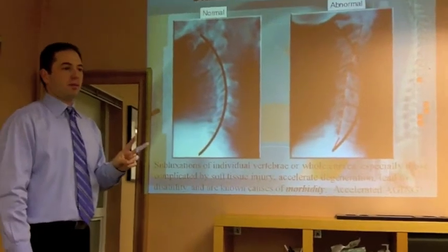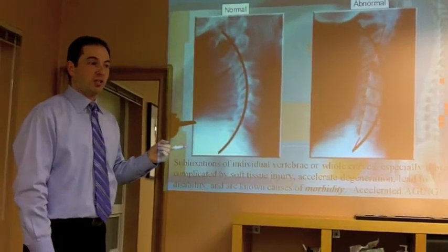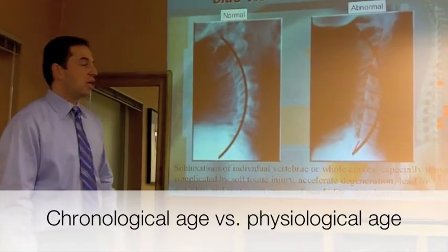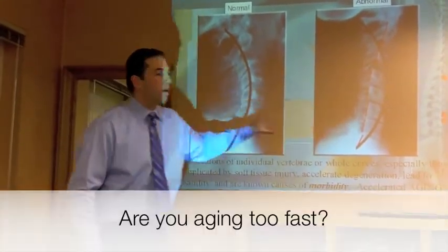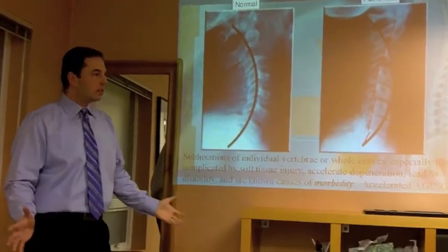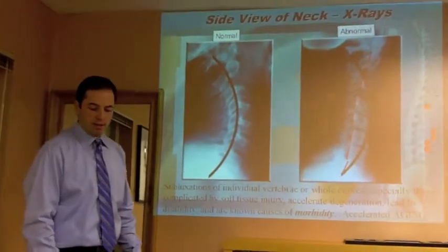So you have two ages. You have your chronological age, which is done through the calendar. But you also have your physiological age. So this person is aging quicker than this person right here. Who here wants to age quicker than they need to? Okay. So I'm glad we're all in agreement.